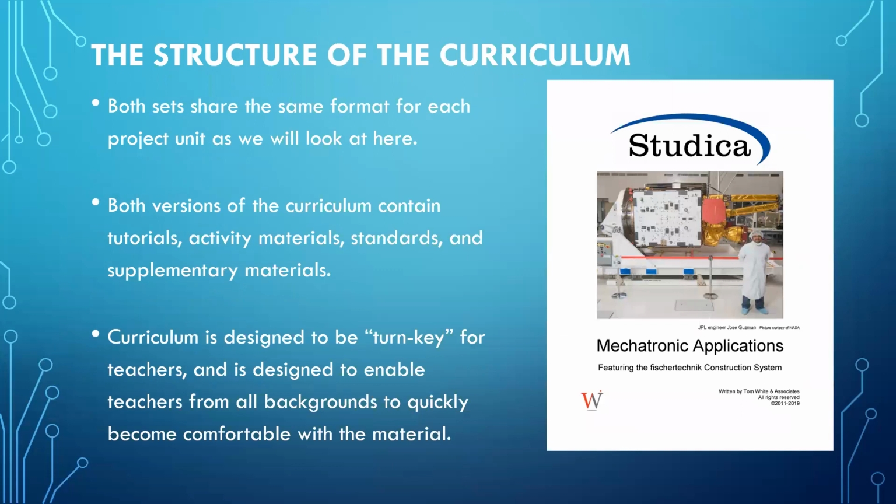Now that we've had a look at how each set differs and the specific subject matter covered by each of these sets, let's now look at exactly how the curriculum itself is structured. Both versions of the curriculum share the same format when it comes to the structure of each project unit. And as we already discussed, each version will include tutorial materials, activity materials, standards, and supplementary materials.